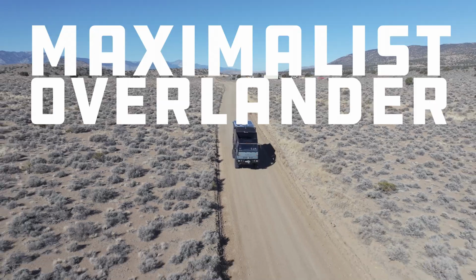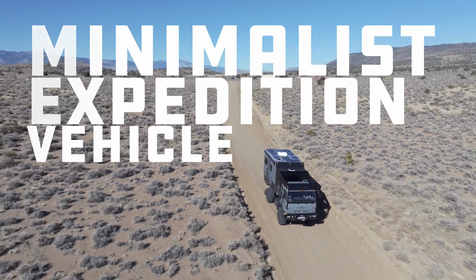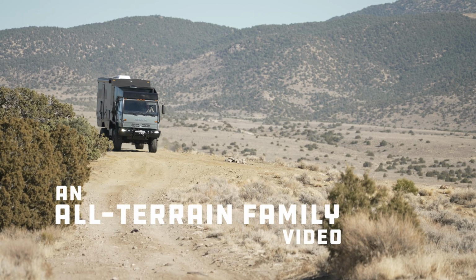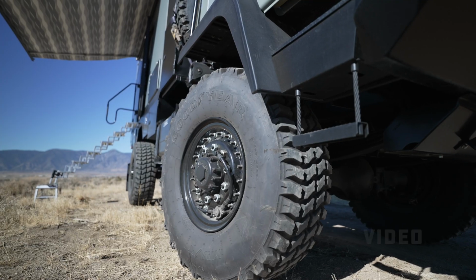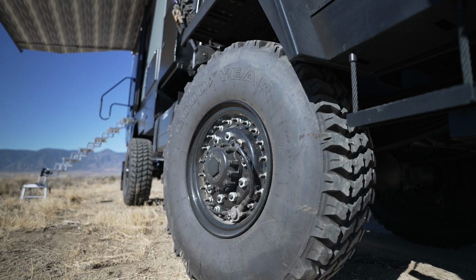Well, an expedition vehicle really truly has to be a go-anywhere, four-seasons vehicle. An articulating subframe, we built a 4-point massive articulating subframe that allows the box, the habitat box, to be independent of the chassis, allows it to flex.